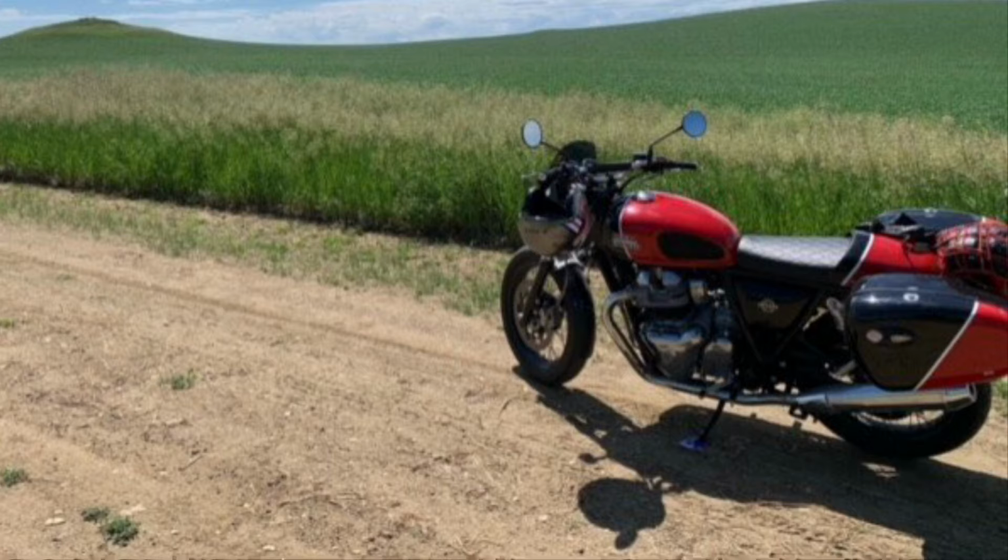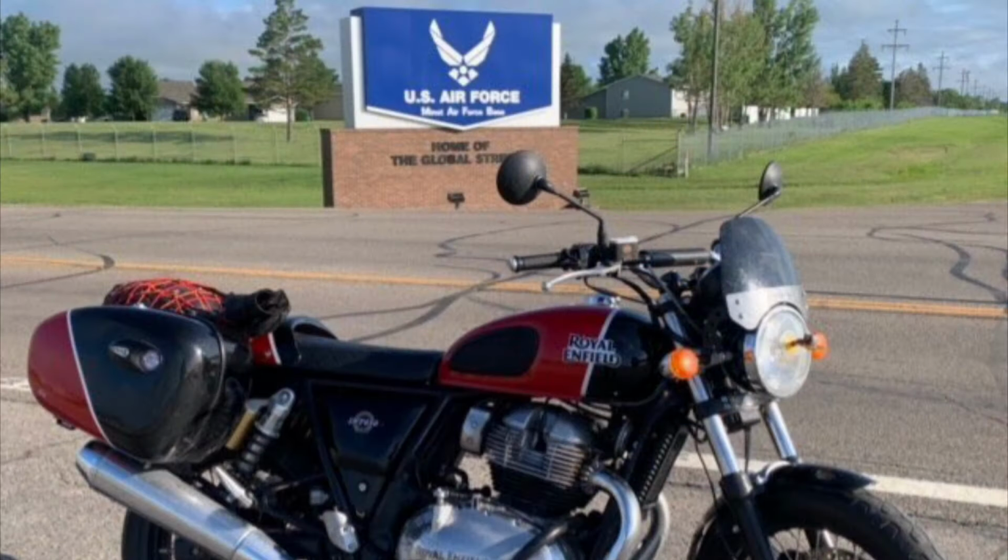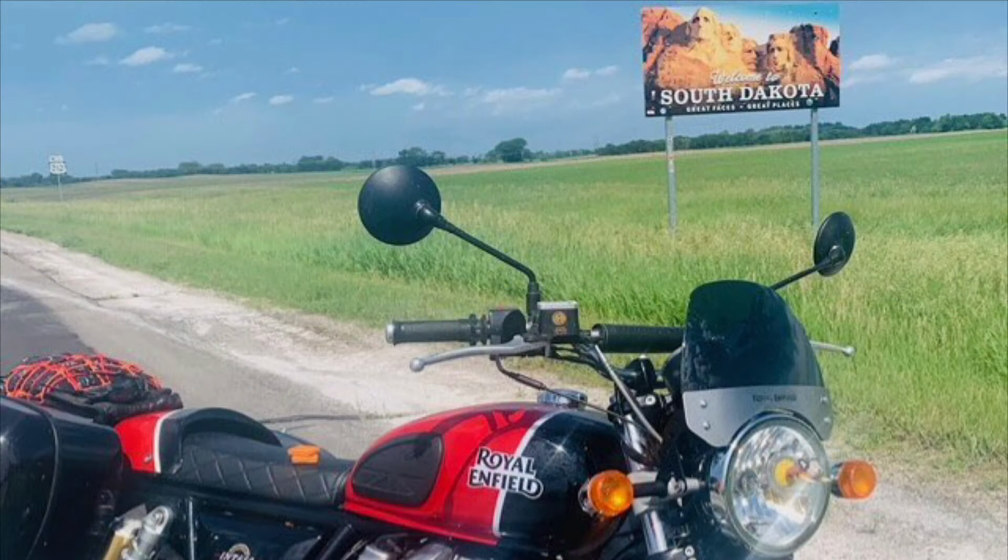This next shot shows another shot of his bike. So he's obviously in the United States at this point. You can see that there's quite a few donuts in the road, tyre marks and things. I'm assuming that Mike hasn't done those on his bike because it looks too well cared for to be doing things like burning rubber. This next shot shows again his bike with an enlightening sign in the background, South Dakota.